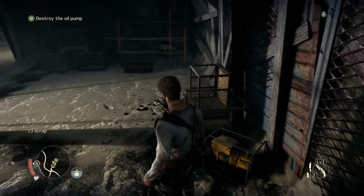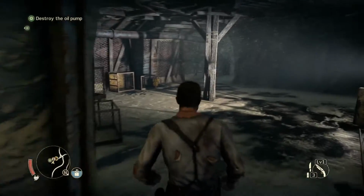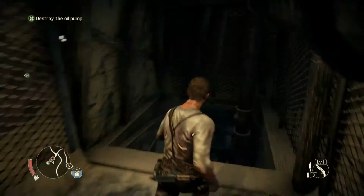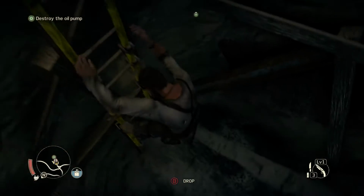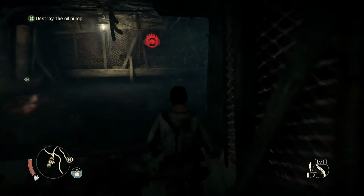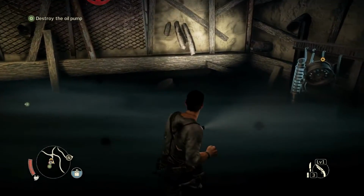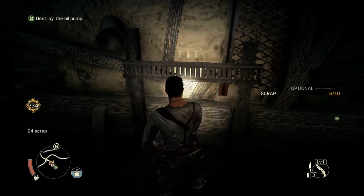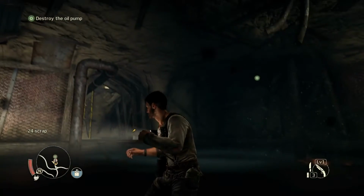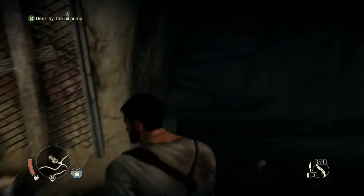This generator isn't even plugged in anything. That's really wasteful. Are you fucking kidding me? There's no such thing as full. It's the apocalypse. I just realized I'm walking through oil. What am I? Ooh. Oh. Let me not stand in the oil while I do this.